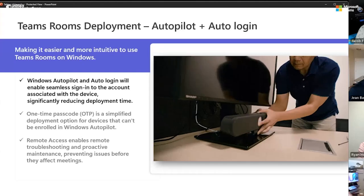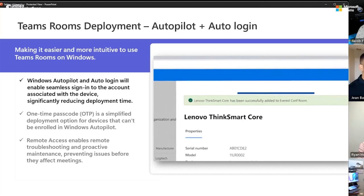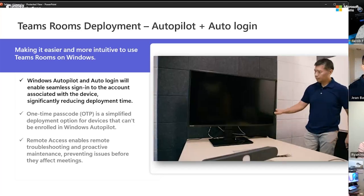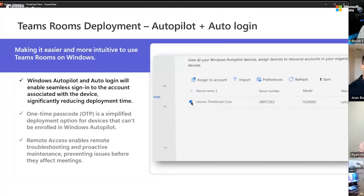So when the device reaches out to the Pro Management Portal, it says, hey, I'm Lenovo Computer XYZ, as you're seeing in the example here. The Pro Management Portal says, oh, your resource account is Conference Room A. Congratulations, you're Conference Room A. It puts the credentials onto the device and signs it in automatically as well.